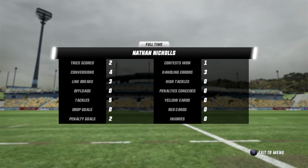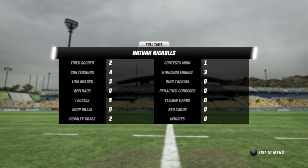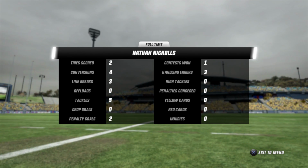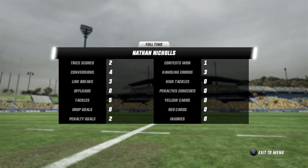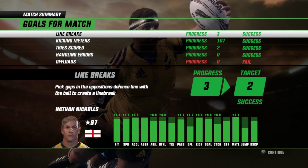Well, 2 tries, 4 conversions, 3 line breaks, 5 tackles, 2 penalty goals, 1 a contest as well, which was extraordinary, and made 3 handling errors, just bad passes in the end by the English fullback. A good day at the office, and I expect to see plenty of green here following this match. Okay, so as expected, plenty of green here for Nathan Nicholls.